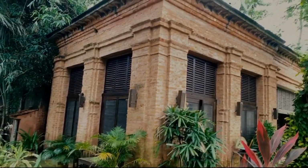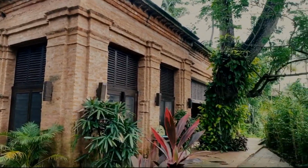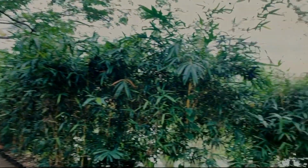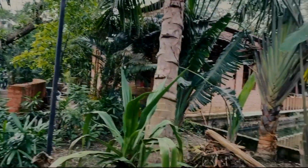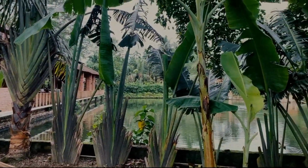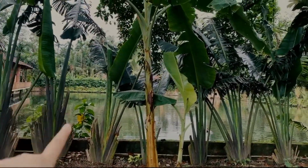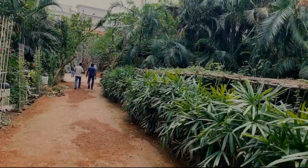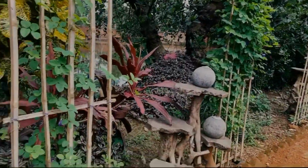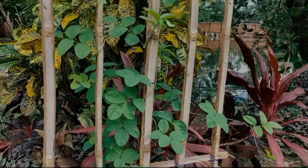So this is their spa, which is now closed obviously because of coronavirus, and that pond is called a pukur in Bengali, and it's called pukhuri in Assamese. And there's one pukur and pukhuri yet again. So they have a beautiful garden out here. Look at these beautiful aparajita flowers, so pretty.